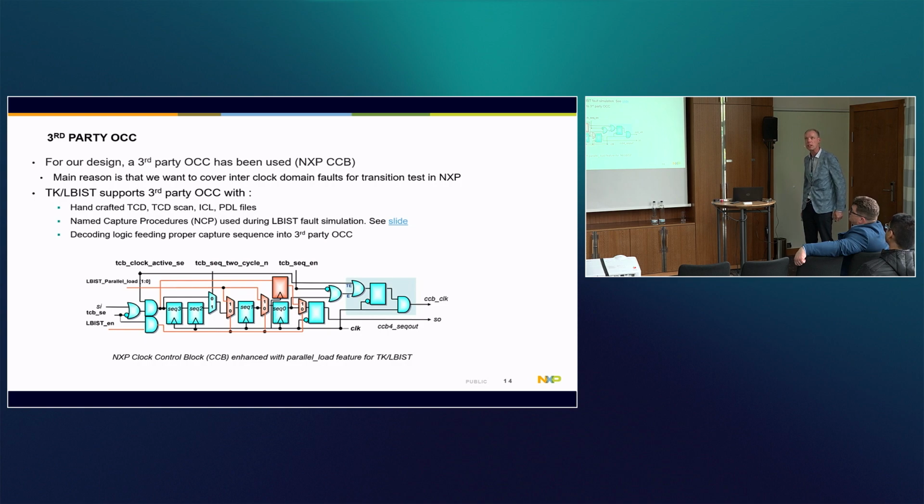So the specialty for NXP is that we already were used to having our own CCB implementation, because we have a lot of legacy IP. We decided not to change it right now. We just want to make it possible that TK LBIST works together with our CCB clock control block. That's why, fortunately, TK LBIST has a feature called third party OCC. So it can support working together with our blocks, and with the help of a consultant, of course, because you need to handcraft TCDs, ICL and PDL files.